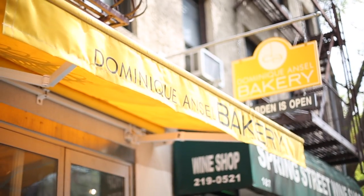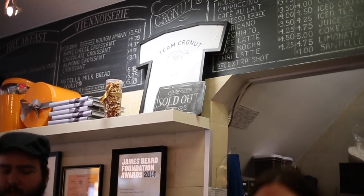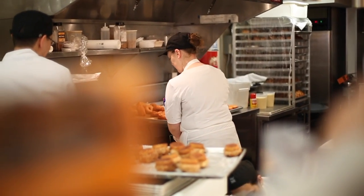Then try your luck at Dominique Ansel's bakery to try the legendary cronut, but we weren't so lucky, all sold out with a 3-hour wait for the next batch.